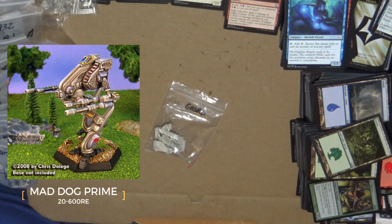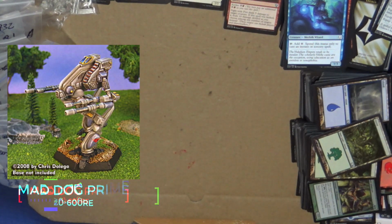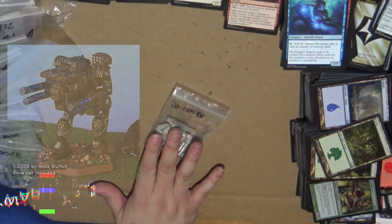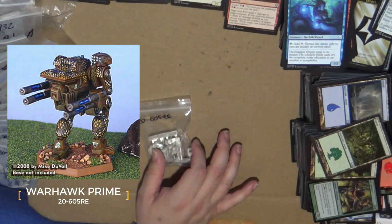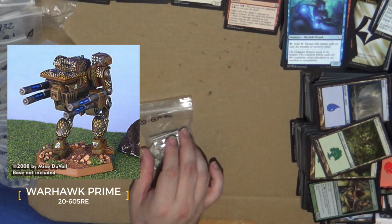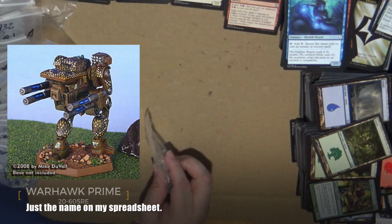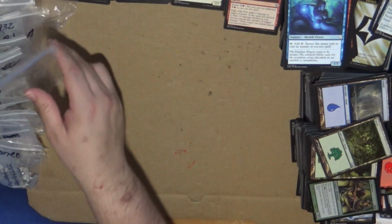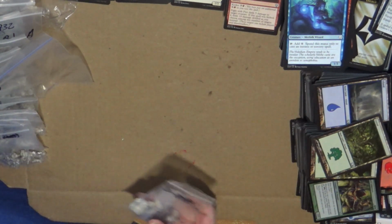20-600RE, the resculpt. This is the Mad Dog / Vulture. Again, the classic Omni Mechs. 605RE, again WARHAWK, Masakari Prime. Oh, did I screw up? Oh wow, I screwed up in naming that. WARHAWK. Okay. We finally get to the other column here as we clean up.